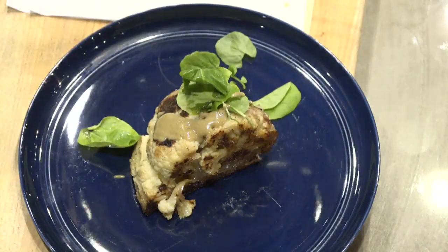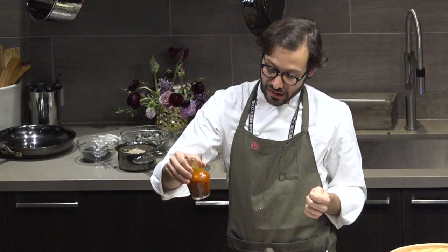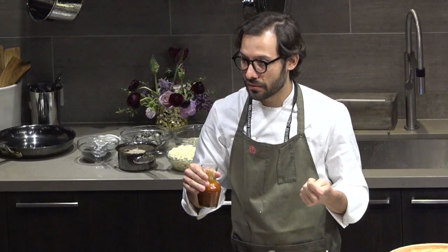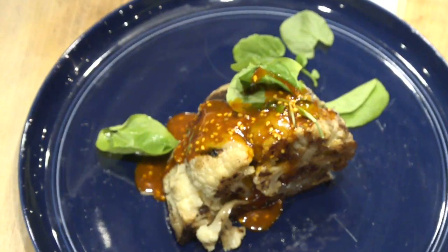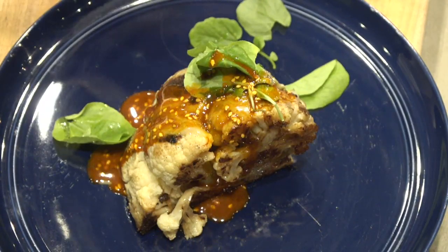Salsa macha is a sauce from Veracruz, very oily, with morita chiles, garlic, and nuts. We do cashews, almonds, peanuts, and sesame. And my grandmother used to love it because she was born in Cuba, but she lived in Veracruz almost all her life. And that's just how we do it. We put a lot of the salsa.